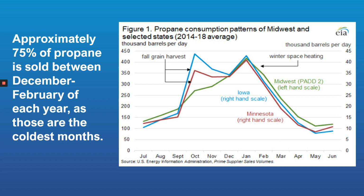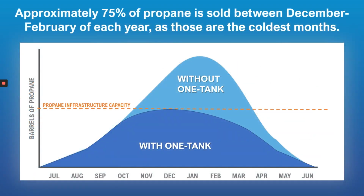So if we use the same concept as the flatten the curve, if we use one tank on enough tanks across the industry and in your own business, we can flatten this curve. We can pre-fill a lot more tanks, backing it up into October, September, August. And then we can really alleviate a lot of the pressure going into those critical months of December, January, and February. And then we can also extend it out a little bit into March, April, May.